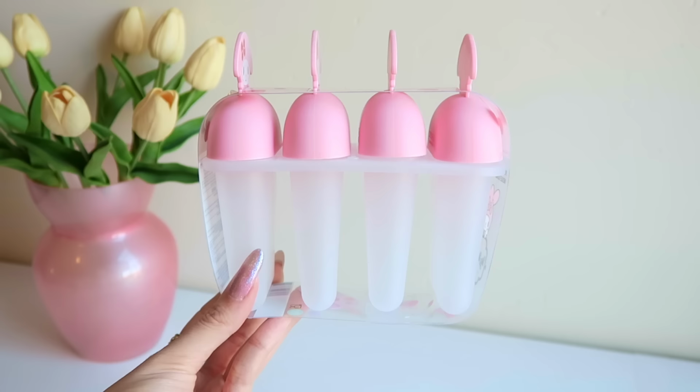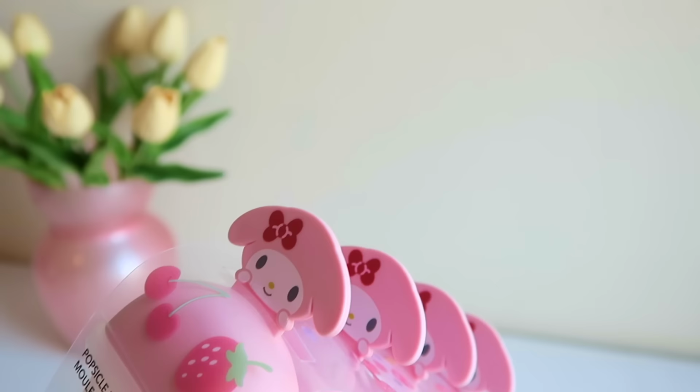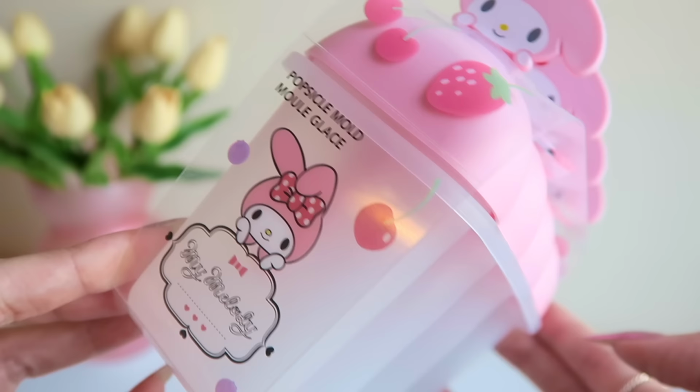Okay, let me collect myself, you guys. It is a My Melody popsicle mold. Is this not the cutest summer essential you have ever seen? The little handles for the popsicle mold are My Melody's head, iconic, but this is the perfect size for a popsicle mold in my opinion. And this is also BPA free. I hope my sister has a blast with this. This was $6.99. And next, my sister picked out another My Melody item.